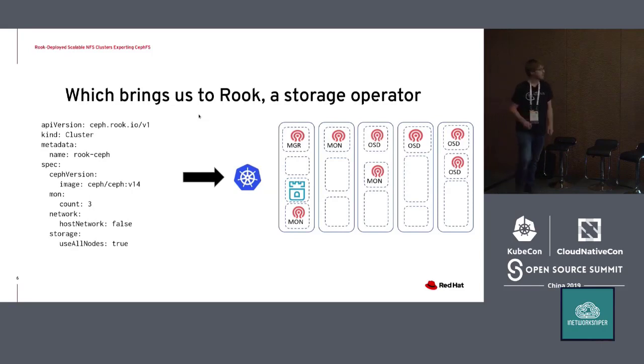Okay, so how we're using Kubernetes within Ceph is through the Rook storage operator. Within Ceph, there's now a big push to deploy most Ceph clusters in the future using Kubernetes and Rook. Rook is one of the main storage operators for handling storage within the context of Kubernetes, and Ceph is one of the primary storage systems that it supports.